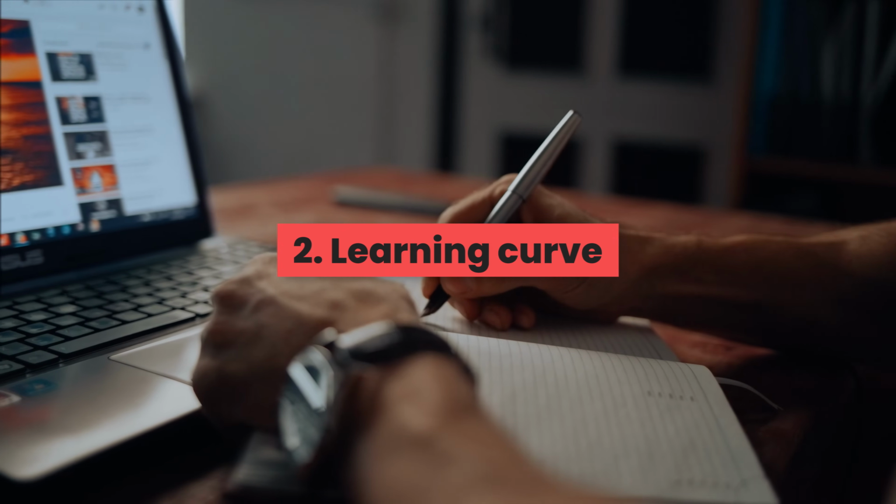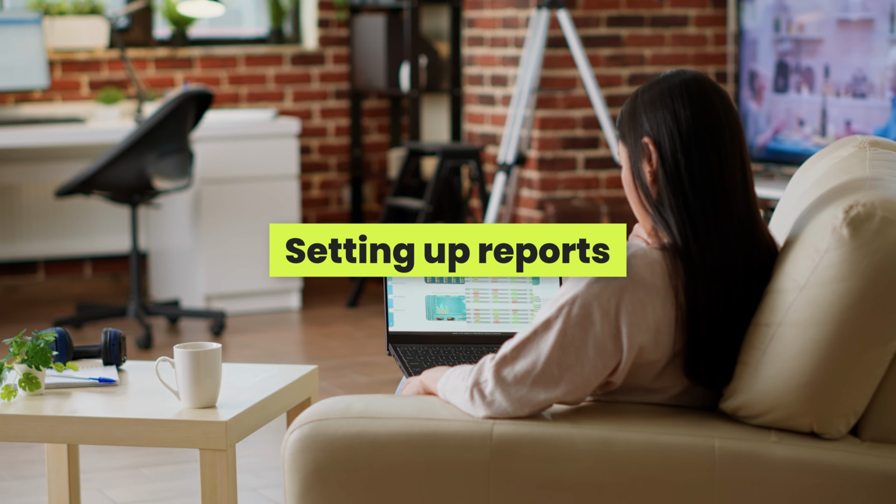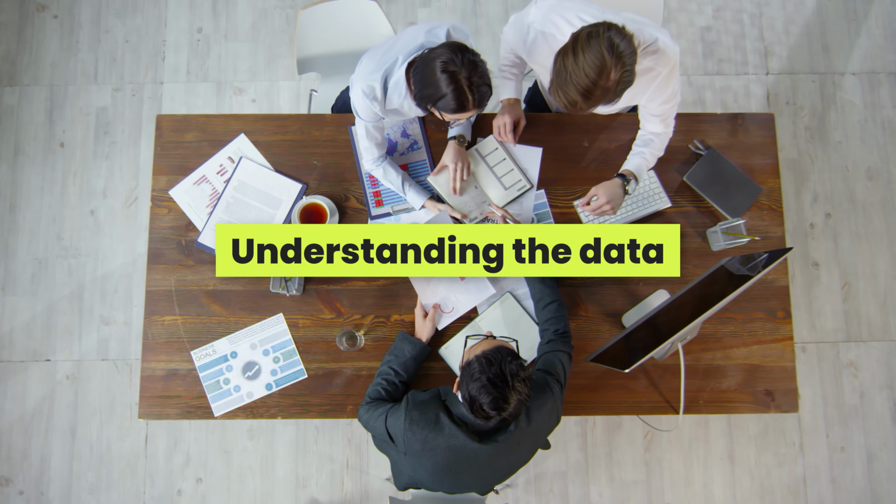Another thing to keep in mind is that there's a bit of a learning curve. ActivTrak has a lot of features, which is great, but it can take some time to figure out how to get the most out of them. Setting up reports, customizing alerts, and understanding the data might take a little extra effort up front, but once you get the hang of it, it's worth it.